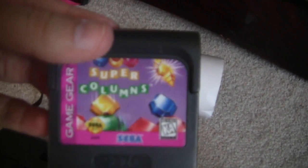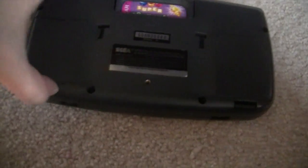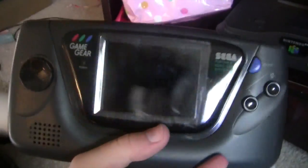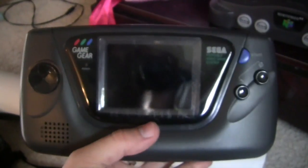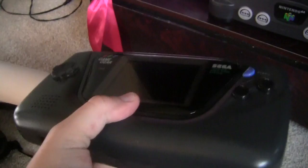And what was I playing? Let's see what we had. Super Columns. She gave me this game too, and a whole mess of other games. Of course, this thing is a beast. It takes a lot of AA batteries, 6 of them. She didn't have the adapter, but they gave me rechargeable batteries, so I can't complain. This is amazing. This was such a cool device, and oh god, Game Gear, so epic.